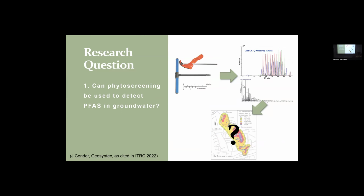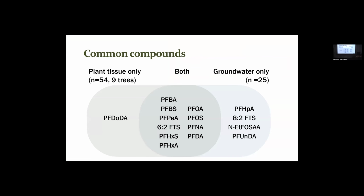So going back to our first research question, is phytoscreening a viable method of detecting PFAS in groundwater? Well, I've made this beautiful Venn diagram. I love a good Venn diagram. And it shows that many of the analytes that we detected in our plant samples, which were quite a distance away from the point source, had a large amount of overlap with the groundwater that had been detected 3 years prior. And interestingly, we detected an analyte, PFDoDA, which was not detected in groundwater prior.